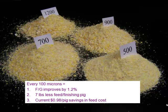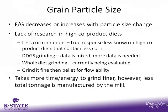I think that's on the next slide. But with pelleting, we need to really look at the feed efficiency advantages. Can we take a diet that's lower cost, process it better, and get equal performance back to a corn-soy diet? Those are the questions that we need to really look at.